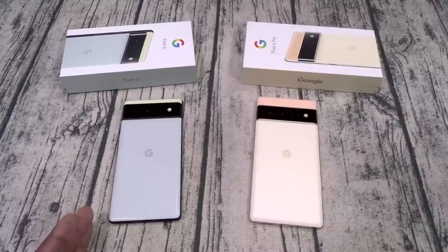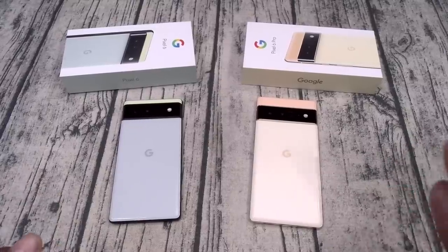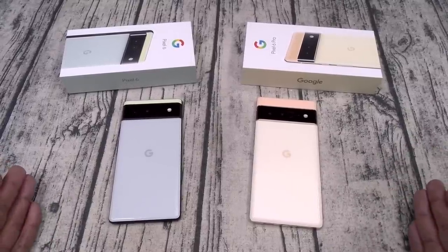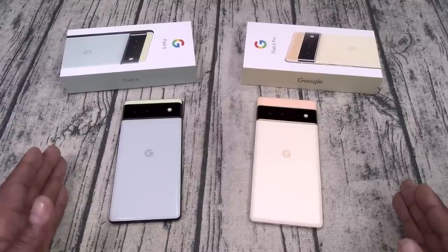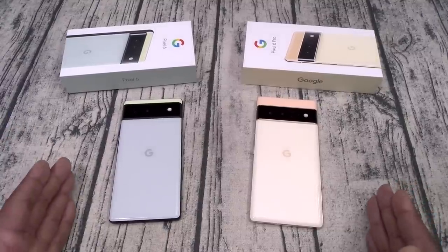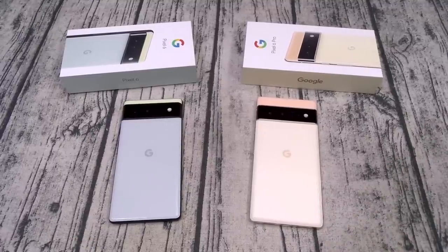Next, battery. Now this is kind of crazy. With the 6, you got a 4,614 milliamp battery. With the 6 Pro, you got a 5,003 milliamp battery. So on paper, it seems like the 6 Pro would have better battery. Not the case. You're gonna get better battery with your 6, and I'm gonna tell you about that in a minute. So it's a difference in battery. The 6 Pro is bigger, but has less battery, believe it or not.